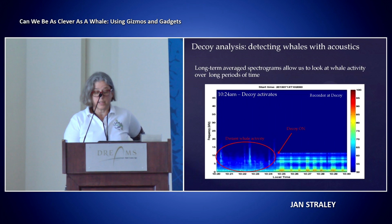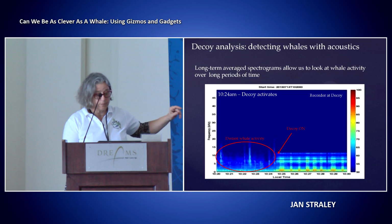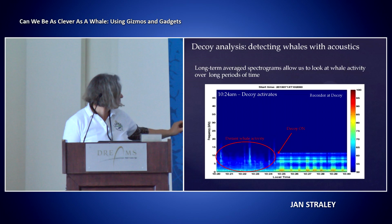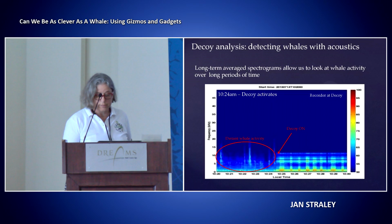So the first thing we did with these trials was we went through acoustic data, and we made spectrograms, and this plot actually shows 10 minutes, between 10:20 here. The whales were acoustically active. The decoy was turned on right there.